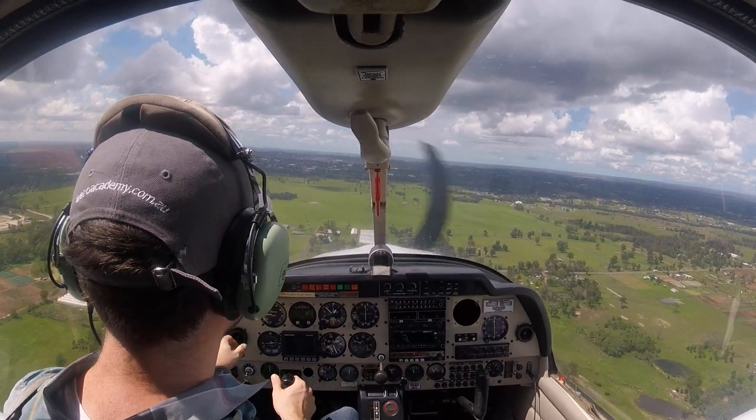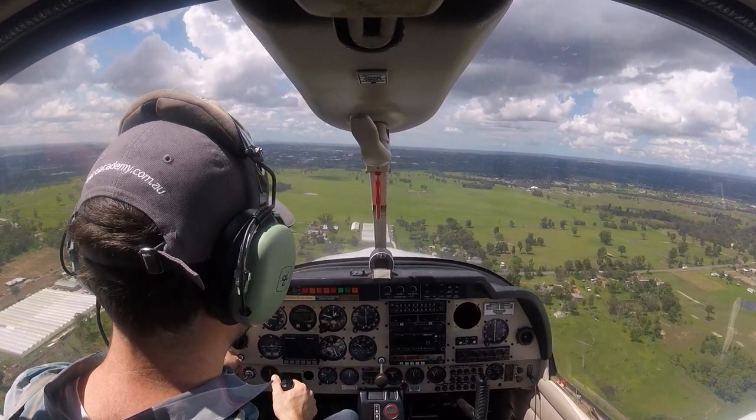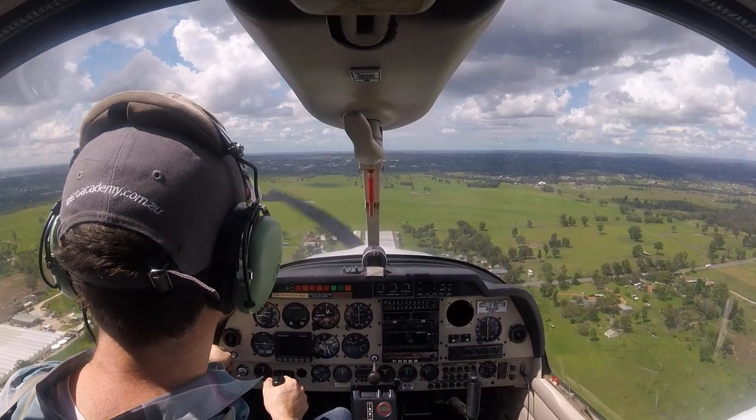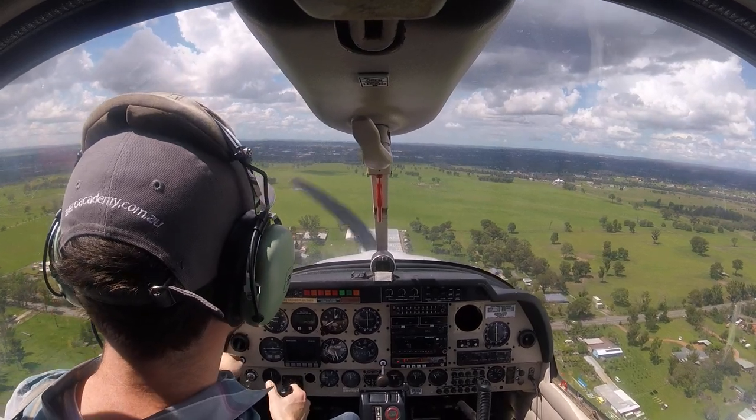Trojan 46, just a safety alert, there is a VFR aircraft southbound in the lane, 5 miles north of Brooklyn Bridge at this time, 2000. Trojan 46, TCAS contact, looking.